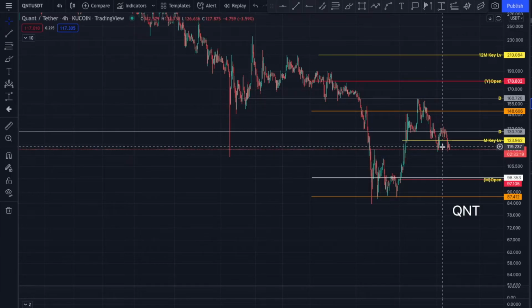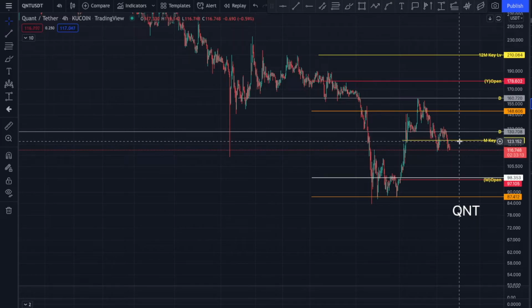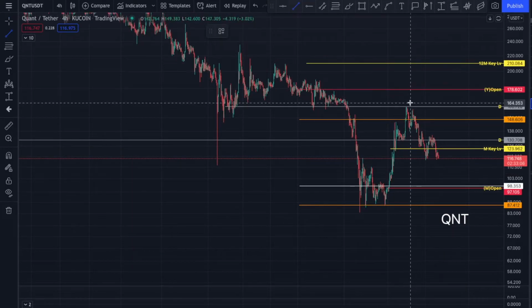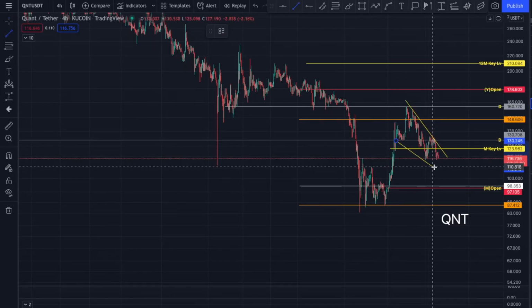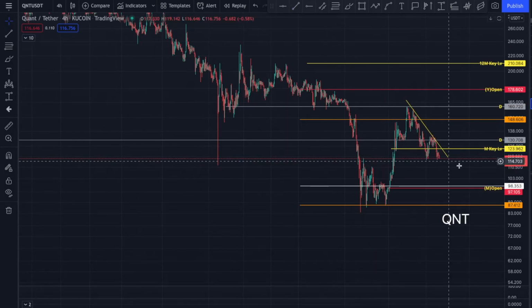You might be coming into a little double bottom right here, but this is where you'd want to really see an overtake again. You really want to look at 124 being reclaimed to continue to the upside. You could maybe make a case that you're getting like a falling wedge, or I don't even know. That's pretty ugly either way.